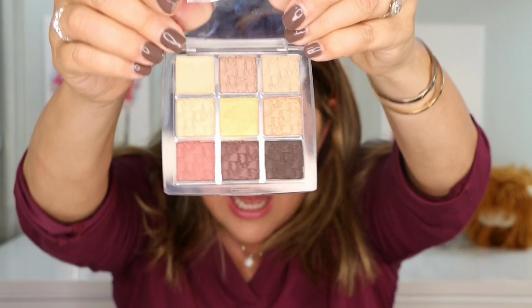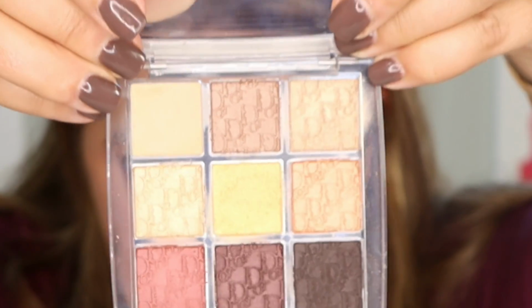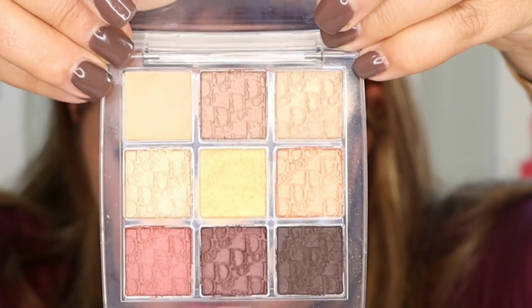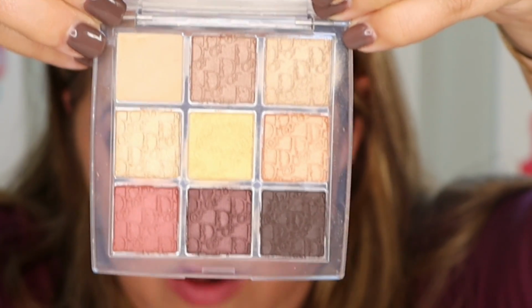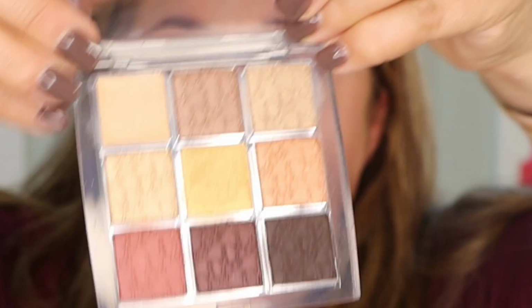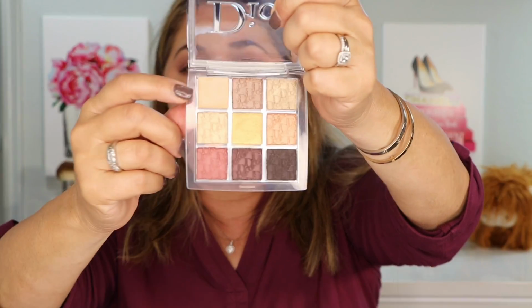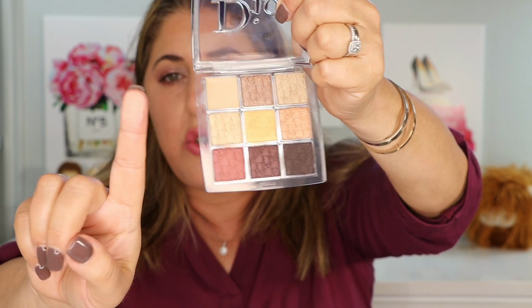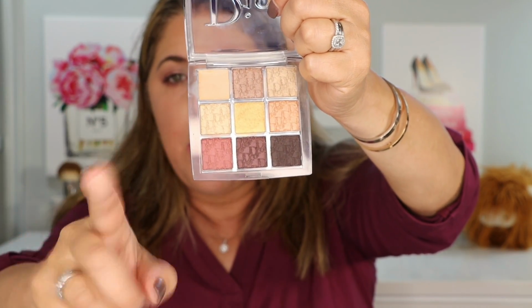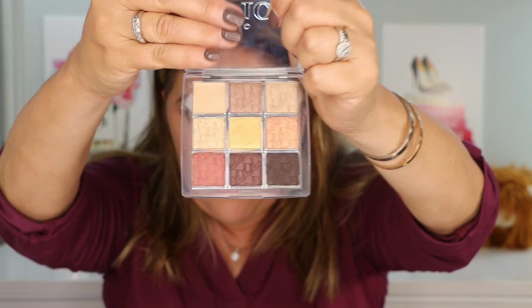Okay, let's take a look at these two palettes. We are going to start here with the Bronze Neutrals. Let's take a look at the Bronze Neutrals in the pan. My grubby fingers have been in there already. I'm so sorry. As usual, we have the typical Dior Backstage embossed Dior, which I've kind of ruined. I'm sorry about that. And we also have, if you're familiar with these palettes, the primer. This is a cream primer that I do not swatch. As you see, it's a little bit pale, but it really dissolves well into the eye.